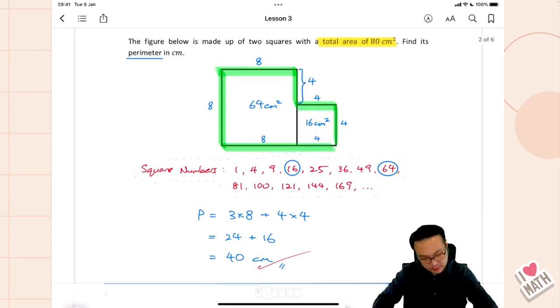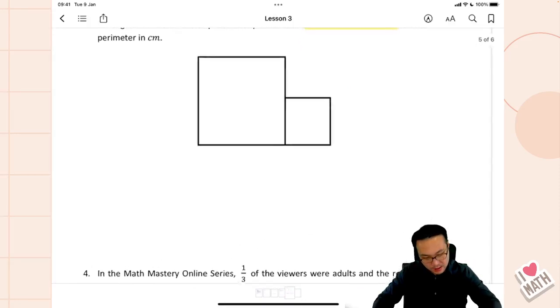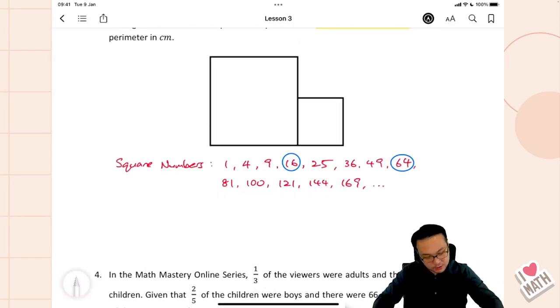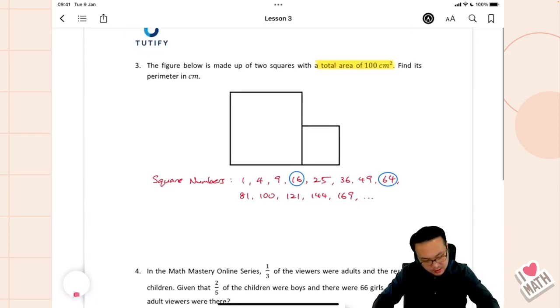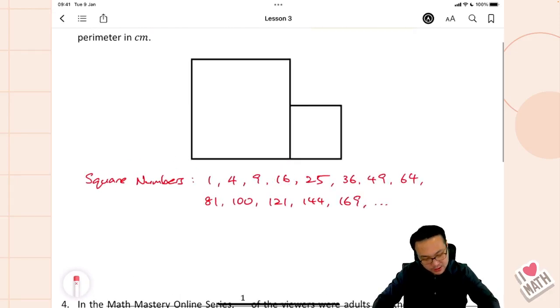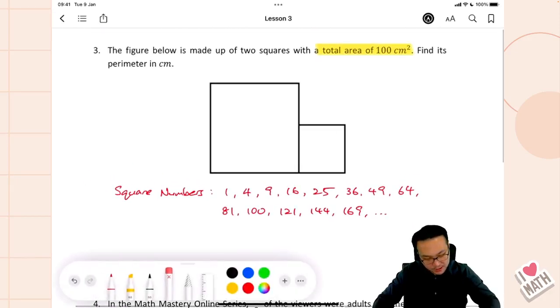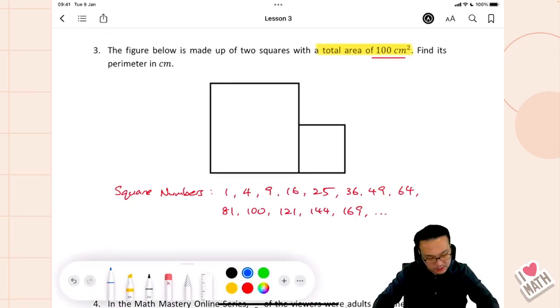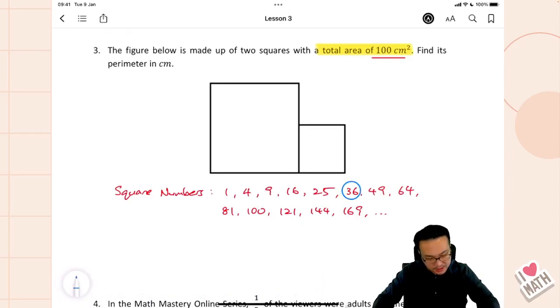Copy and paste. There you go. So students, these are all the square numbers. Can you tell me which are the two numbers that can add up to 100? Which are the two numbers? Yes, correct. 36 and 64. Well done. 36 plus 64 will give us 100.